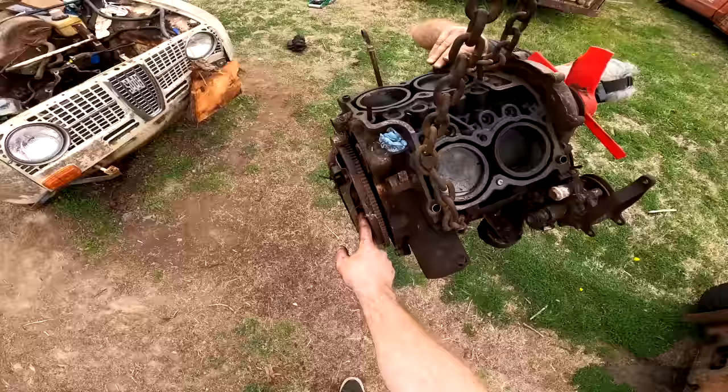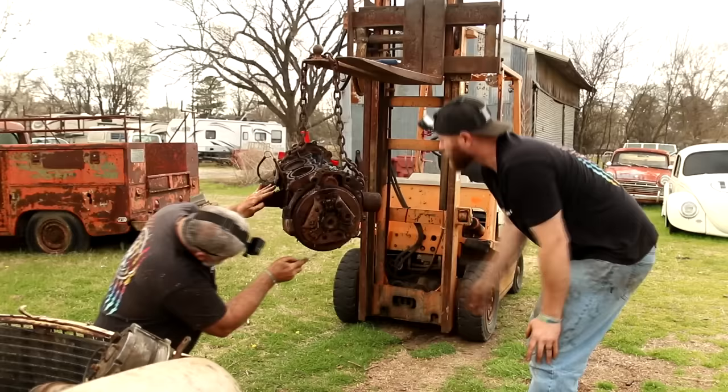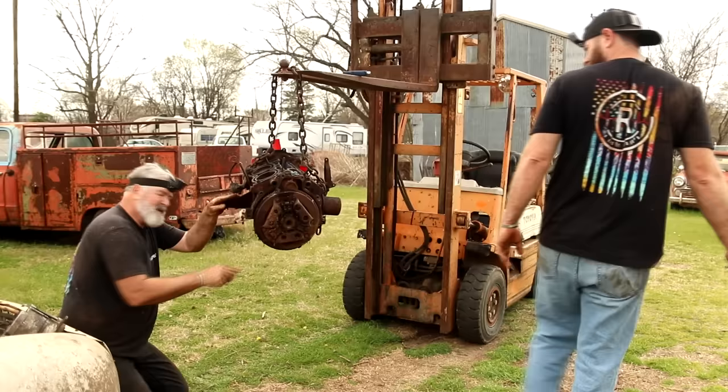Clutch springs inside there. Looks like maybe they put a new clutch in it sometime before they parked it. Got paint on the springs. Guess we'll try to get it on an engine stand then and see if we can figure out a way of getting on that flywheel better. And okay. Hopefully that'll allow us to get it to finally turn over.